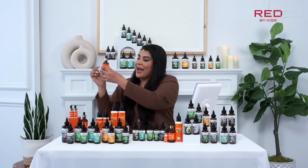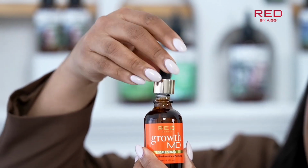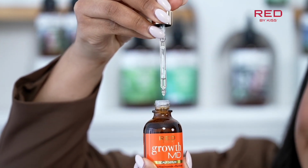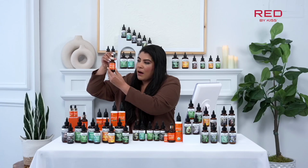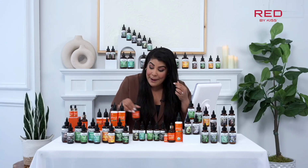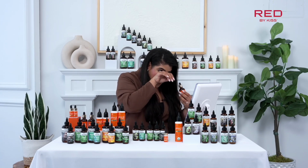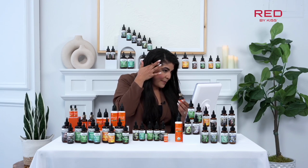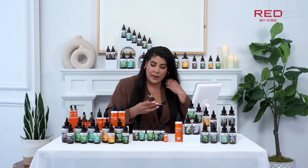And I love the fact that this is a water-based formula. So you can go ahead and just pop it open like this, and it has a little dropper. It is a water-based formula, so it's super thin and lightweight on the scalp. So what I personally love to do is, let's go ahead and use it on my baby hairs right here. I have a problem with my baby hairs. I always have, always will.